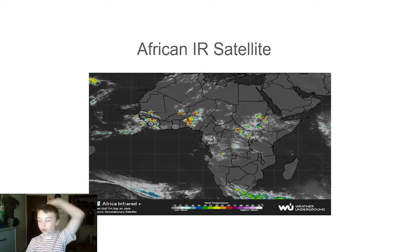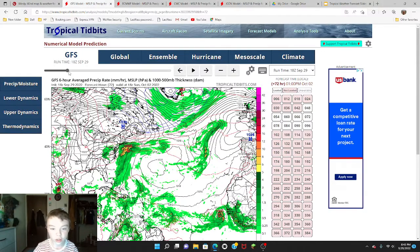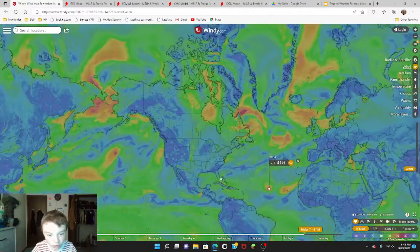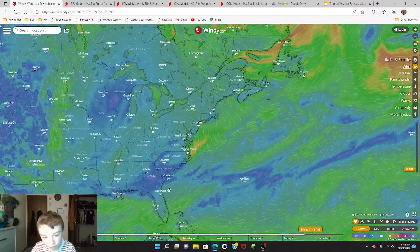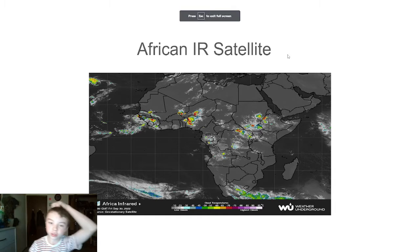Currently, we just got major Hurricane Ian smashed the Gulf Coast of Florida. It's very sad. If we look here, we can see Ian right there. Well, not right now, but you can. This is where Ian is right now.